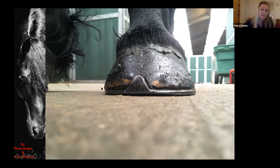The inside is completely off. The outside, yes, kind of nice. This top, I left this.